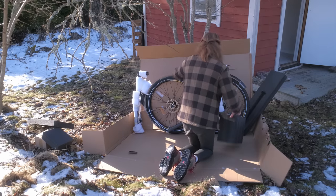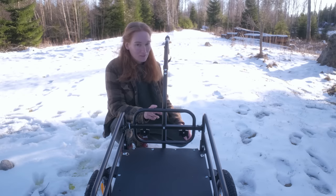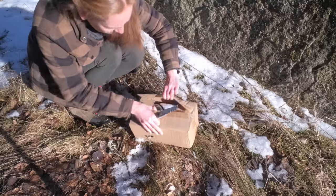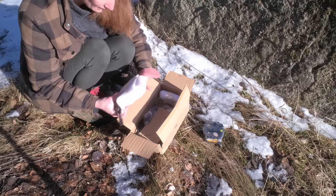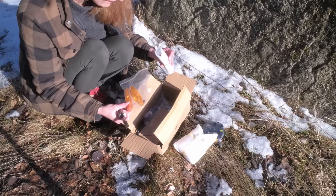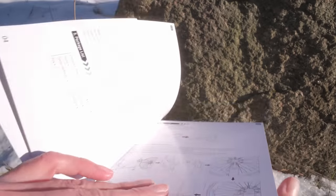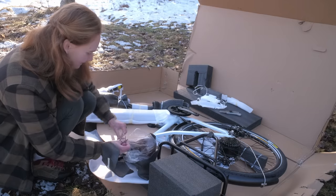The one big question is though, is this going to fit on the new bike? I did not buy this trailer for the new bike. I'm gonna figure this out first. Pedals. Useful. Mystery. Something. Lights. That looks like a tool. Oh, that's cute.